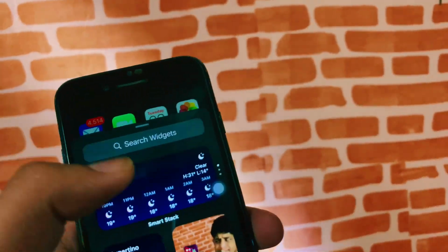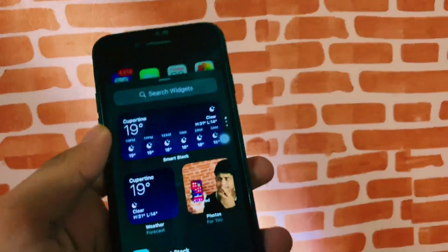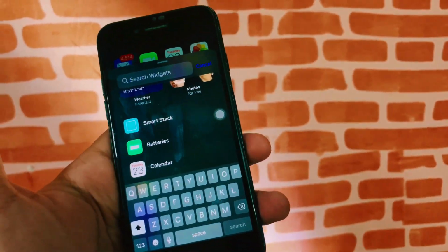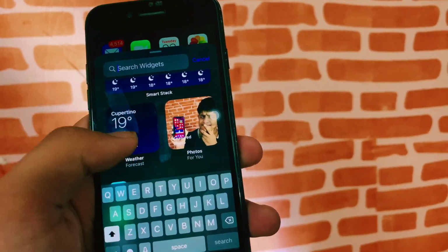So next thing is the widgets. Go into wiggle mode, then press the plus button. Right now you can see the plus button is going out because it is a beta. Then you can search and just press on any widget to bring it to the home screen.